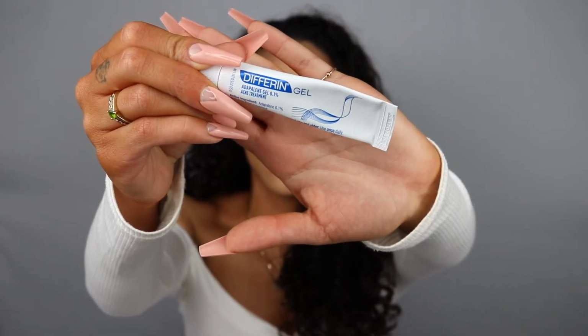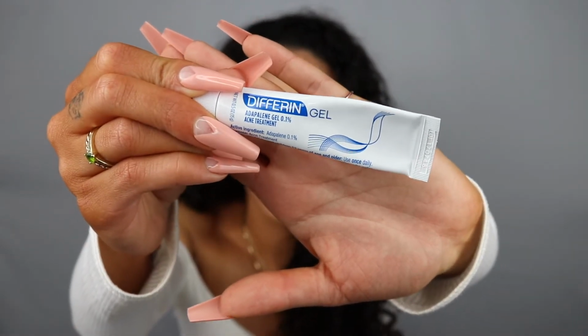Differin gel has been around for a long time. This is actually one of the acne treatments that my dermatologist, when I was younger, had recommended to me. But now, Differin gel is available over the counter. Like, you could buy this at Ulta, Amazon, and I love it. If I use it one day, I won't use it the next day. Because it's really powerful, it makes my skin dry and peely, so I don't like to go too overboard with this.